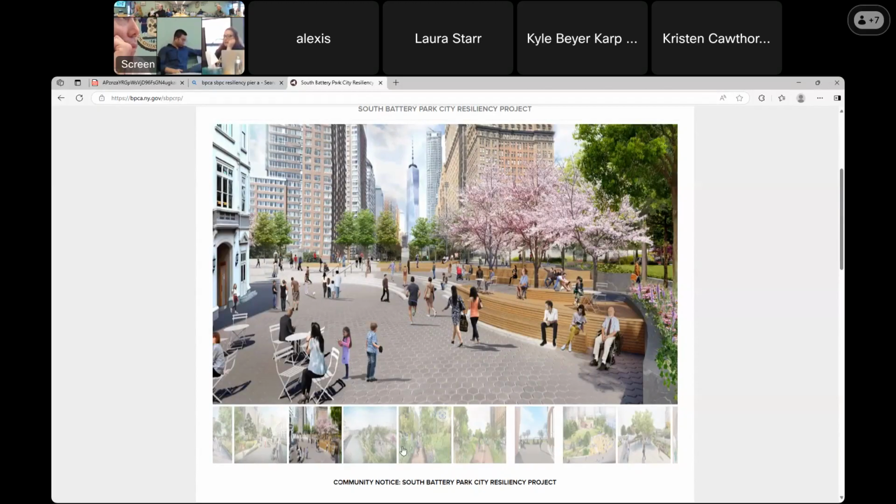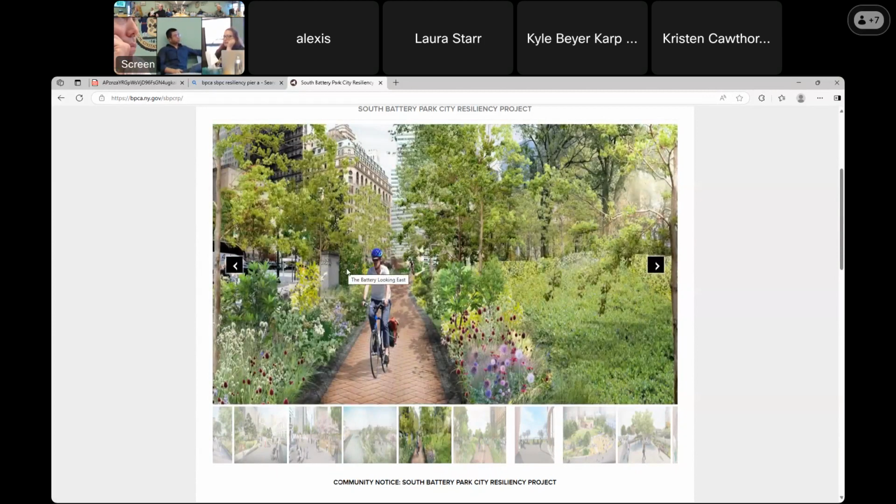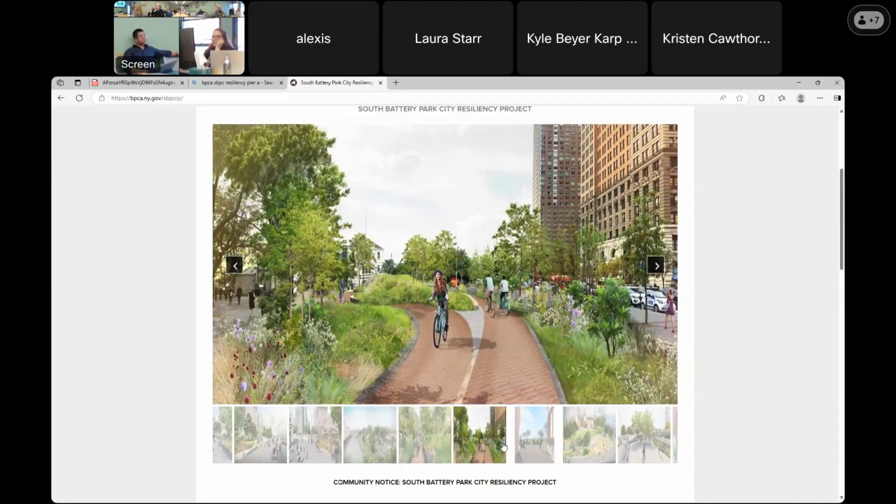Yep. So then moving along, from what Alice was asking, I think that's what people came to see. So here's a view looking east along the north side of the Battery. I think the plantings may have shifted a little bit, but the idea is that the flood wall will be bermed mostly, so you won't be able to see most of it along that stretch. It'll be hidden beneath the landscaping. In this view, it's along the left side of the screen.